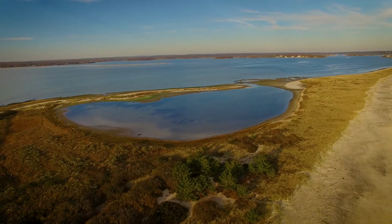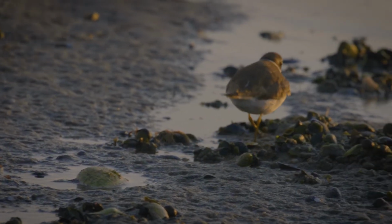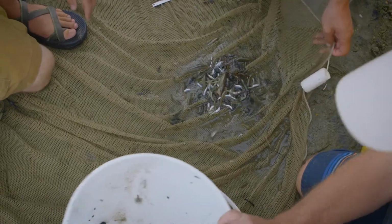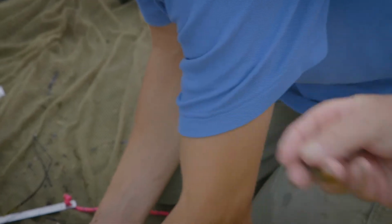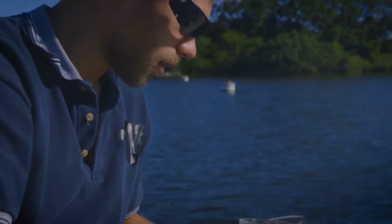The lagoon has tons of invertebrates and mussels and other things for the shorebirds to stop and eat. I personally do research in Napatree Lagoon, and I look at fish abundance, algae abundance, water quality, and look at how all of those things interact.